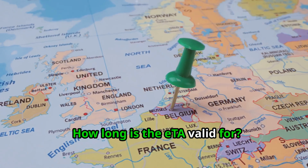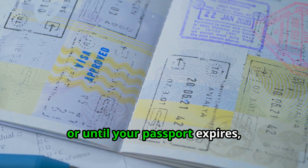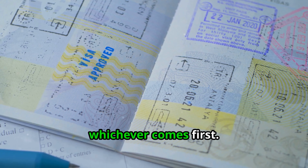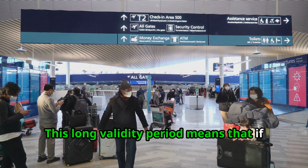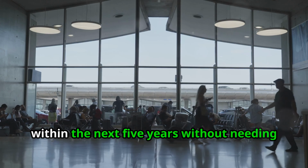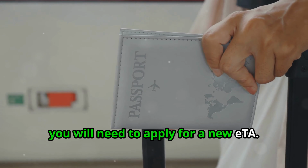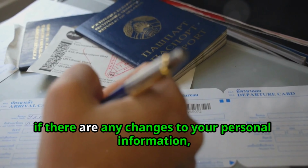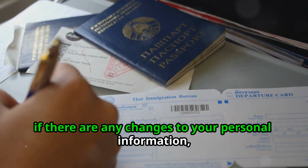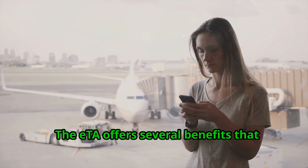How long is the ETA valid for? The ETA is valid for up to 5 years or until your passport expires, whichever comes first. This long validity period means that if you receive an ETA approval, you can travel to Canada multiple times within the next 5 years without needing to reapply. It's important to note that if your passport expires during the 5-year period, you will need to apply for a new ETA. Additionally, if there are any changes to your personal information, such as a name change or a new passport, you may need to reapply.